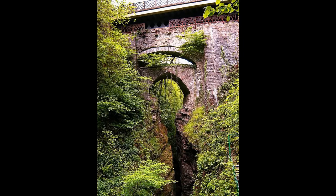This unusual structure is Grade 2 listed. The original bridge at the bottom is believed to have been built between 1075 and 1200. The middle stone bridge was built in 1753. Then in 1901 an iron bridge was built above them, which was wider and also eliminated the slope in the road.